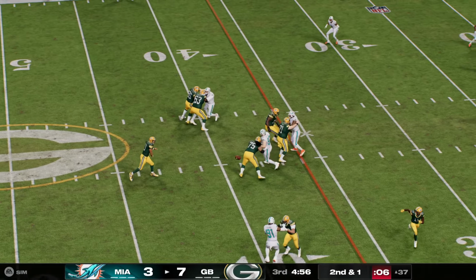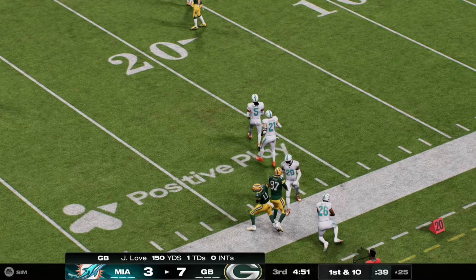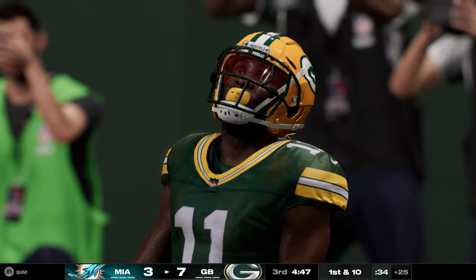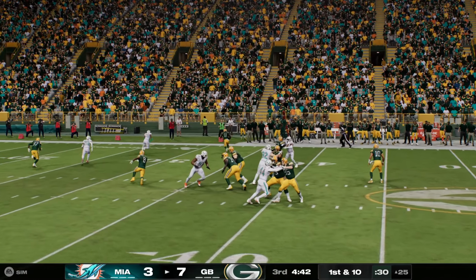On play action, Love to throw. That'll be caught right side by Reed, and they're able to get this one past the 30 to the 25-yard line. No question that they're going to continue to look his way. 6 catches in the first half and now 7 on the game.